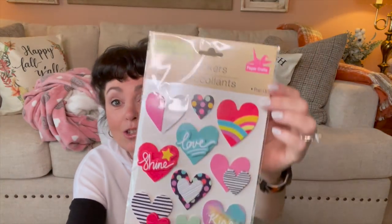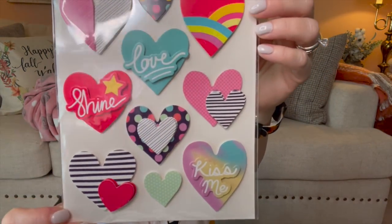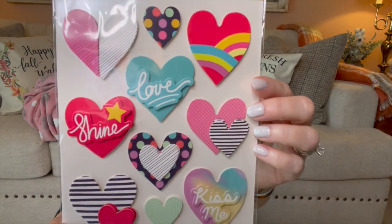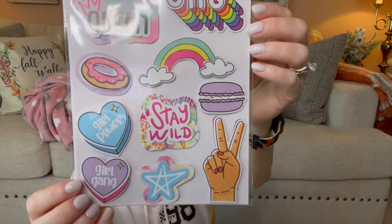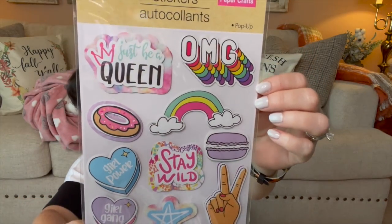Okay, and then these are all heart little stickers. I thought they were adorable for Valentine's or any time you just want to make something really cute. Shine, love, kiss me. So adorable, and I love that one. Okay, then this is all about Stay Wild, girl power, all things like that. I thought that would make a very festive, and I love the donut, a very festive spread.